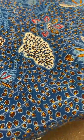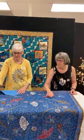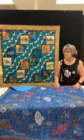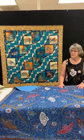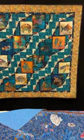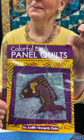Okay, Sharon would like you to hold the book up again and tell her the title of the book. It's The Colorful Batik Panel Quilts. Colorful Batik Panel Quilts. By? Me.